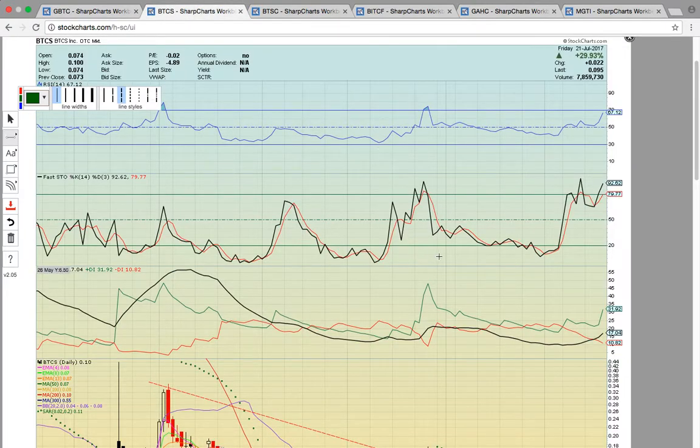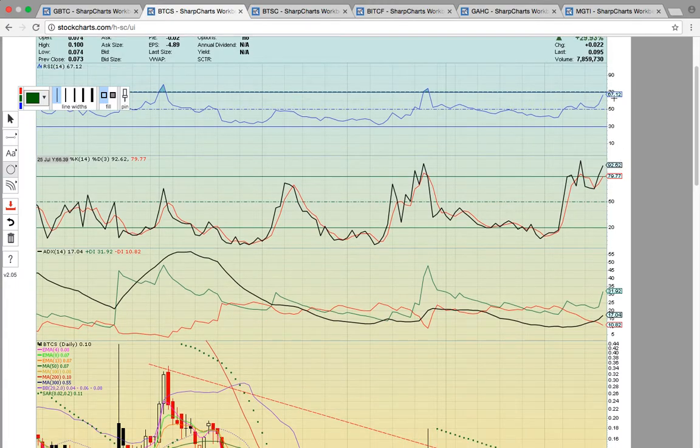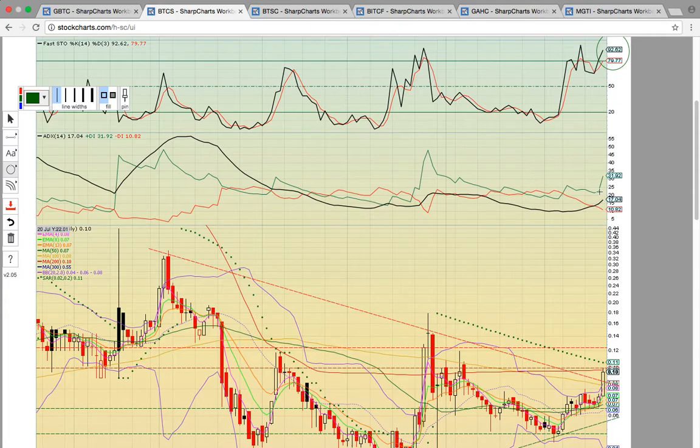Okay, take a look at BTCS. This stock has been doing well here. It's been on a nice run. It's currently at 67 on RSI, so it's got a little bit more room to run until the 70 overbought level. Fastow is at 92. It's at overbought levels. You got a nice breakout here on plus DI. You can see where it's breaking out to the upside.